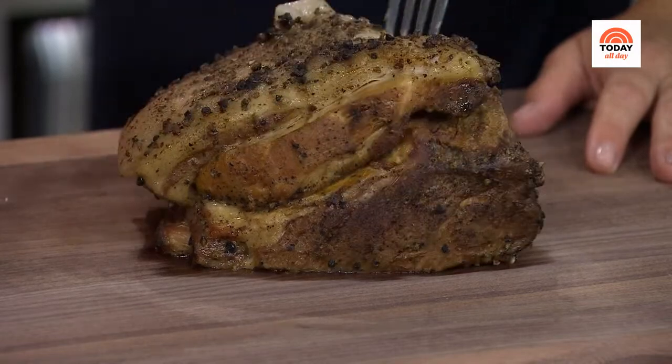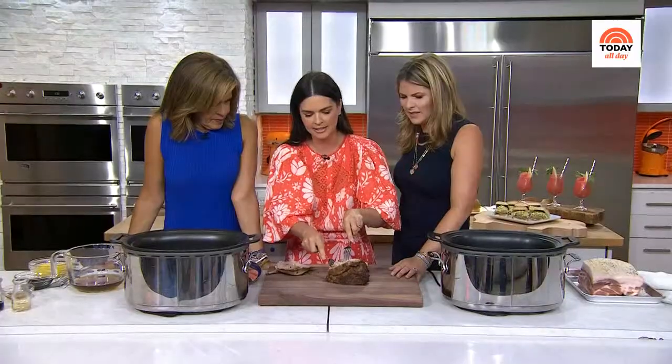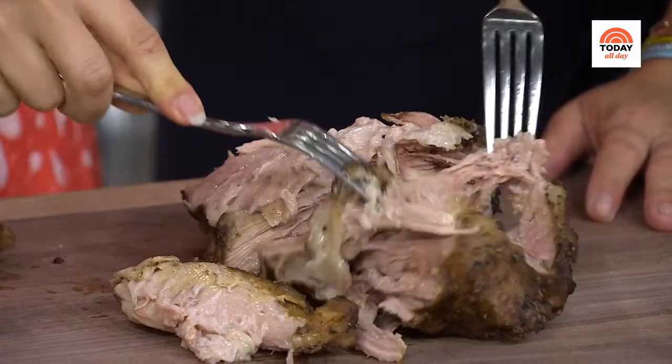You take that top part off? I take the fat part off. Some people don't. I like to leave that to the side, and then see, it just falls apart. Oh my gosh, it's beautiful. Isn't it perfect? So you just use forks.